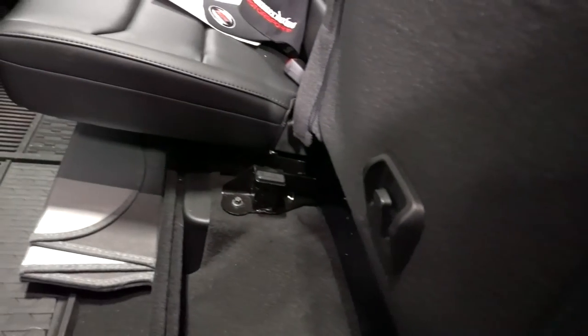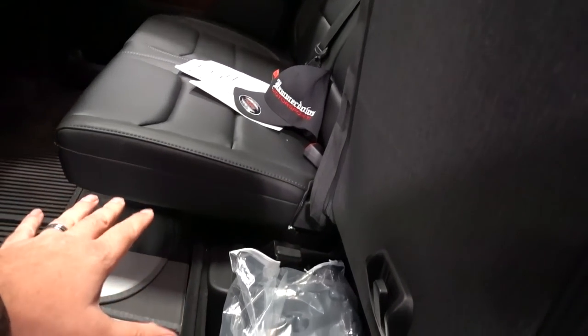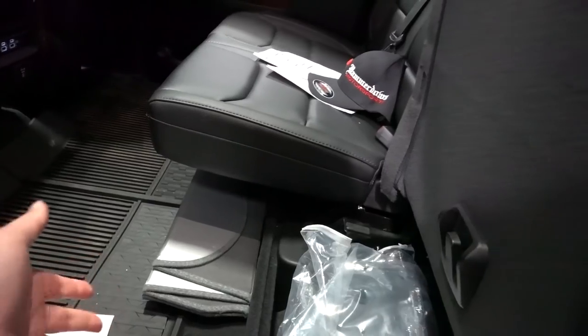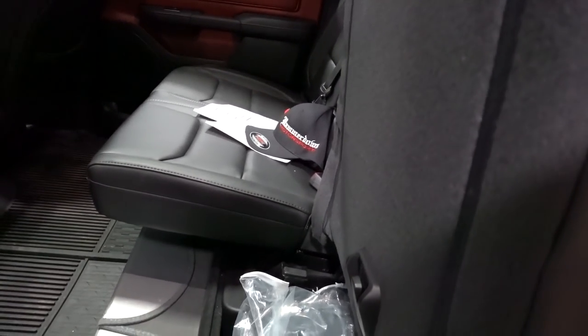This is just stuff that the dealer actually left in here. This is stuff that the truck came with. I really haven't had to deal with anything underneath the seat whatsoever. Basically, all I have in here is my sunshade, because if it was in the Ram box, I'd probably forget to use it. But all in all, I just have the stuff that the truck came with underneath the seat, and I don't really have to think about it too much.